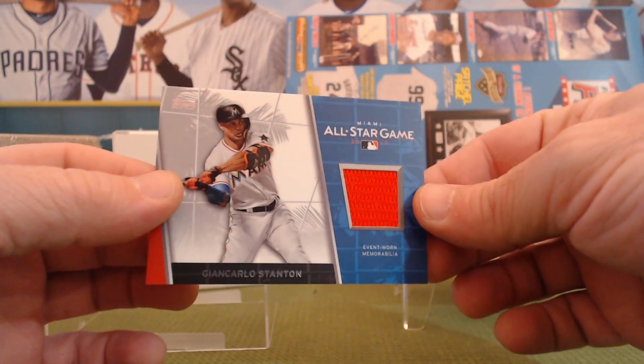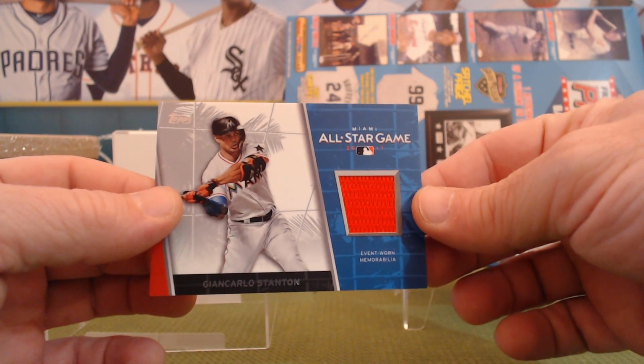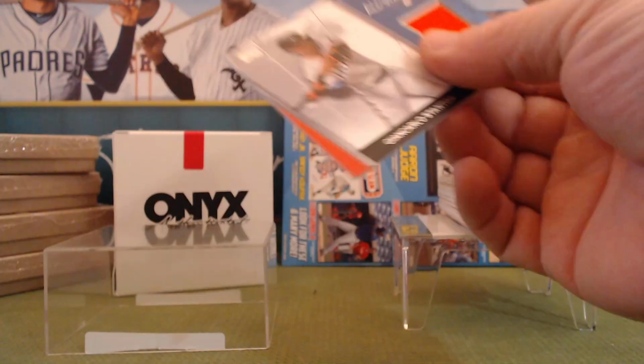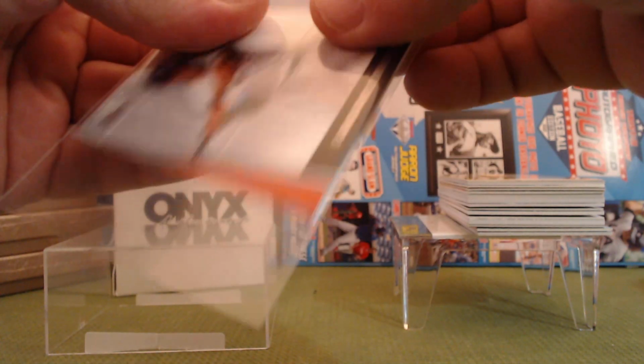Next up, Giancarlo Stanton. That's going to be with the Miami Marlins, though. That is Mike. Piece of All-Star Game jersey there, event worn. This just sends a few more newer guys in the lineups here.